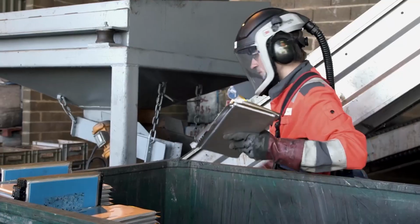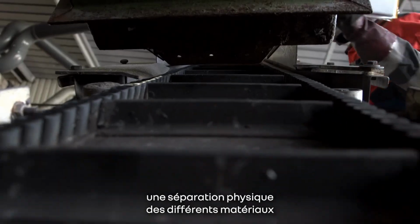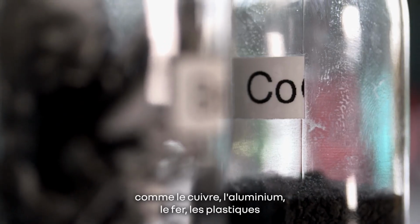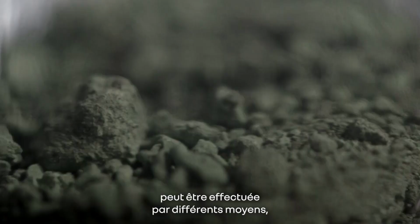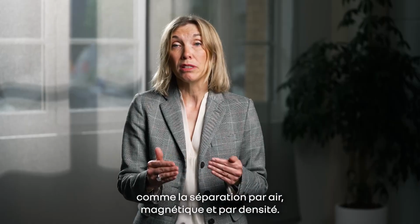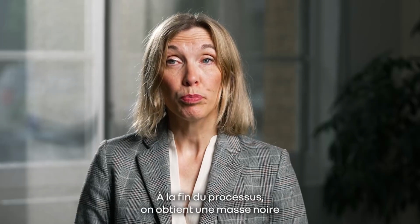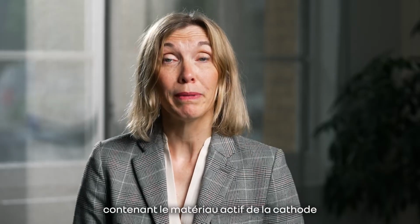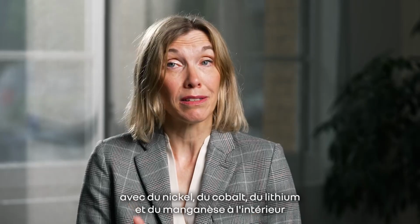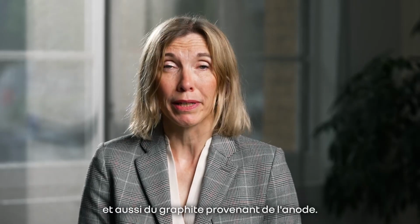After grinding, a physical separation of the different materials coming from the modules and cells, like copper, aluminum, iron, plastics, can be carried out by different means like air, magnetic and density separation. At the end of the process, a black mass is obtained containing the cathode active material with nickel, cobalt, lithium and manganese inside, and also graphite coming from the anode.